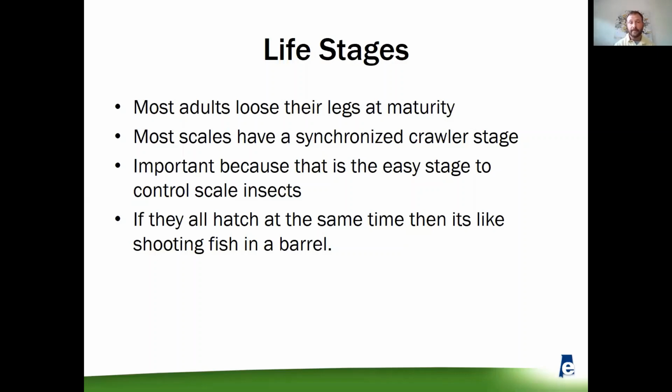Now, most scales have a synchronized crawler stage. That means that all of them are going to hatch about the same time. And that's important to know because that stage is the easiest to control scales. If you knock out all those little babies, you can prevent that next generation from coming into play. And so that's when they're most susceptible. They're getting out. They don't have that waxy scale armor yet, and they're more susceptible to predators, natural enemies, and sprays. But they hatch all at the same time. It's like shooting fish in a barrel. You can easily control them with horticultural oils or soaps.